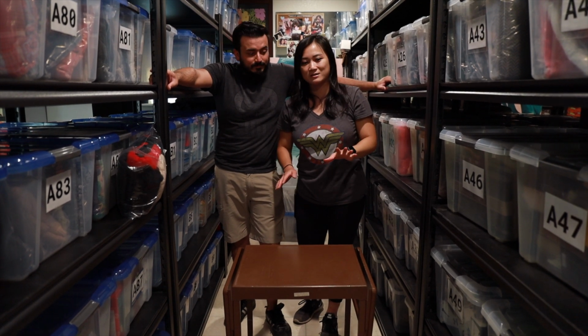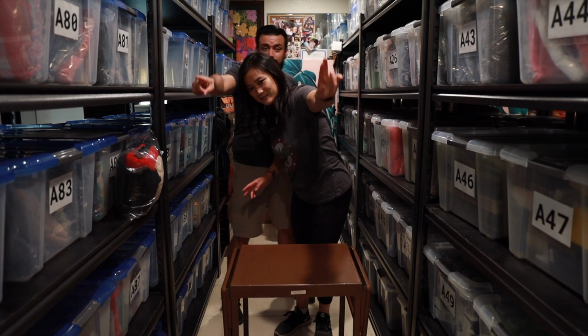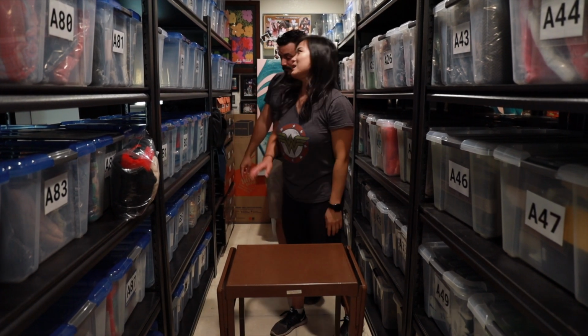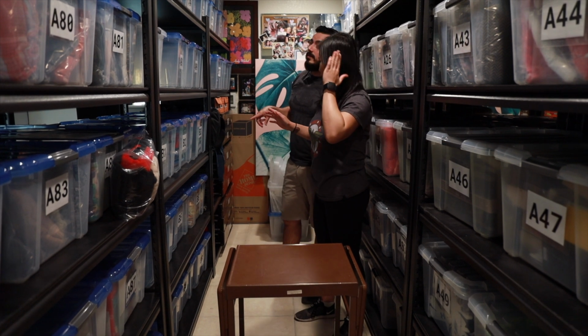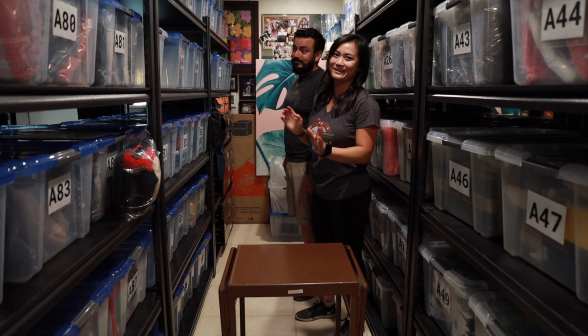So we do have bins that are numbered A1 through A72 on that side. And then over here we have A73 through... jump now to a different letter, because we went up to like 100 bins.